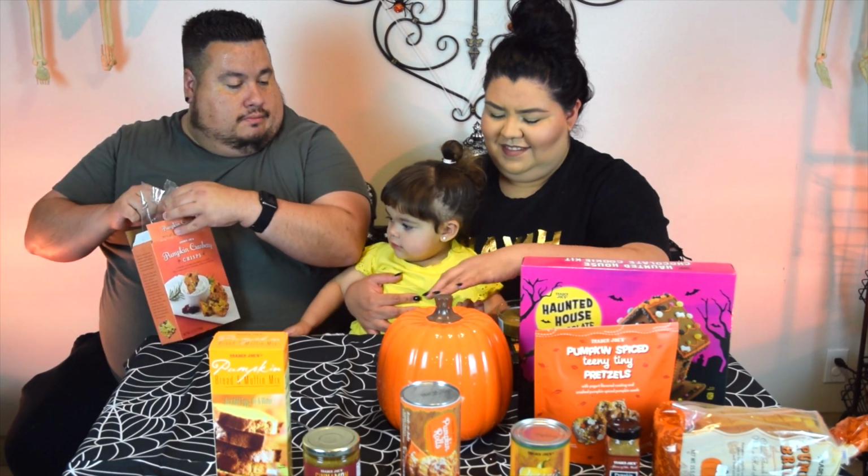So here's the hummus. Just to let everybody know, I'm not a big pumpkin fan. I know everybody here has a cult following of loving it. We really love cinnamon. I do at least. And I love anything fall. So we're going to give it a try.